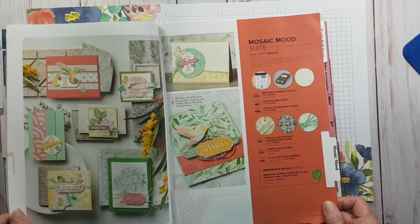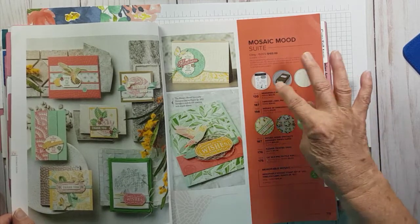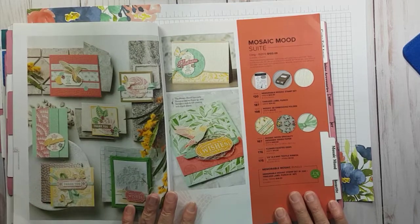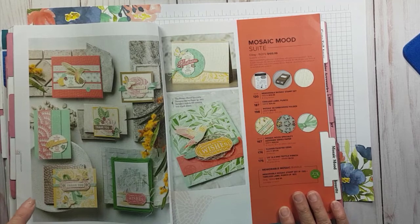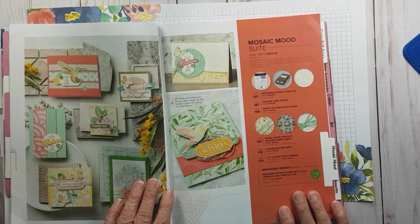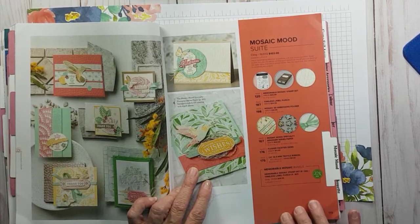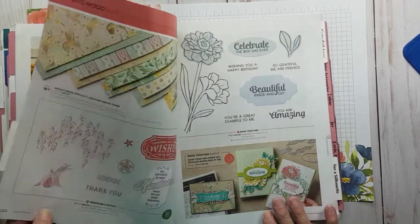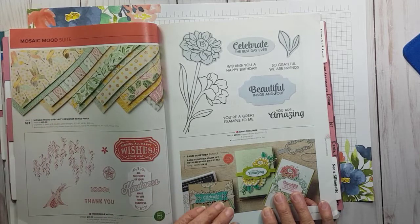Here is the Mosaic Mood, and with this one we have the stamp set and a punch, and it's really different. I've seen a number of cards done with this paper, and yes, you have to cut out the paper if you want to use the images, but I think it is well deserving of your fussy cutting.